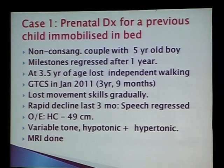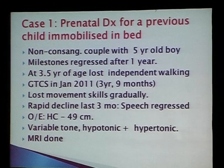I'll just come to the cases now, just to illustrate. This was one of our cases, where the family came to us for a prenatal diagnosis in our clinic. They brought along their previous child, who had been immobilized by that time. He was 5 years old when he came. Upon taking the history, the child had been all right till 1 year of age, after which there was a regression in his motor milestones.